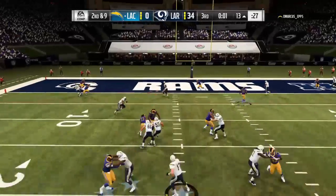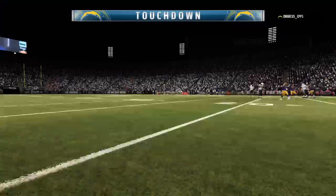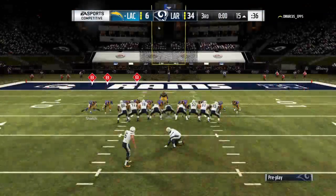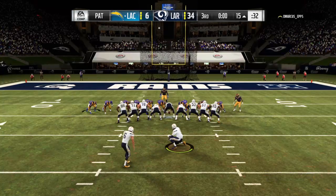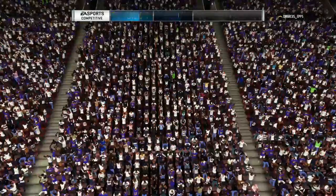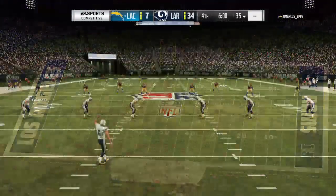To the air again here, Rivers. And he's in for a Charger touchdown. Antonio Gates from 13 yards out. And the Chargers are able to close the gap just a bit. A good tight end is a heck of a weapon for any quarterback, especially when you're able to create some mismatches. Sometimes they work against a linebacker.